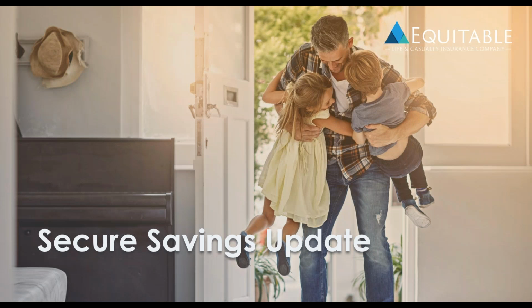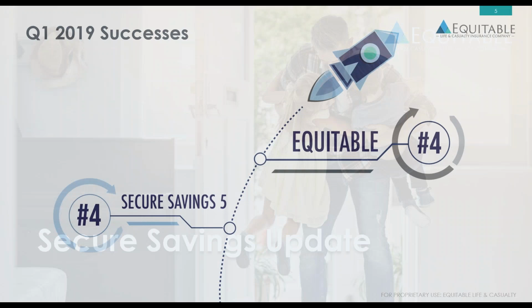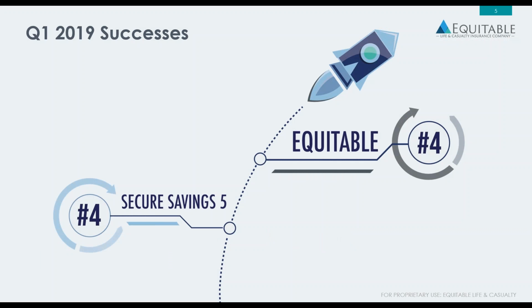All right, so real quick, let's run through a few details about Secure Savings. This is our MIGA line that we really started in February of 2018. But in July of 2018, a few changes in the market happened and this product became pretty competitive. And we've just had tremendous success with our MIGA line. For the first quarter of 2019, the Secure Savings line was actually ranked number 4 for the top selling product in the first quarter. And Equitable with all of our MIGAs was also ranked number 4 as a company. So that is really exciting.